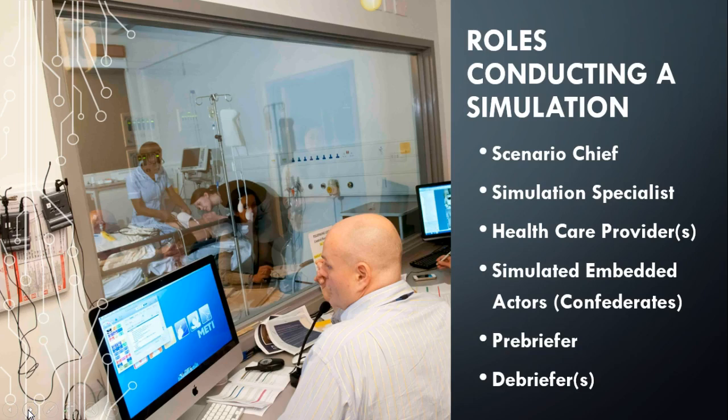The roles in conducting a scenario include the scenario chief. That is the individual who determines the mannequin controls and the direction the scenario will go. The simulation specialist, that's the individual that operates the mannequin. Various healthcare providers, simulated embedded actors, also called confederates or standardized actors, can play the role of a family member or a stranger. The standardized actor can even be a distraction within the scenario so that they're able to increase the noise to create a more realistic scene that you would find in the clinical area.